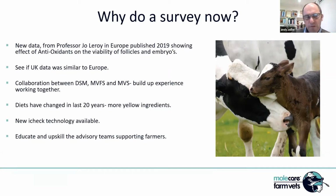I think the other thing that's changed is we've got new technology available, and that enabled us to check for antioxidants in a much easier fashion. We've now got some on-farm technology that we can use. We can take some bloods from cows and we can look straight away to see what their antioxidant status is. I think the other reason for doing it is always an important piece: it's around educating and upskilling the advisory teams who are supporting.